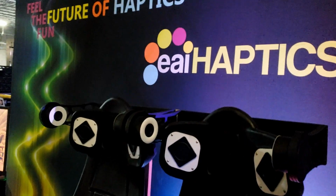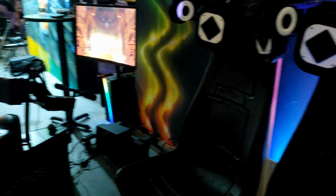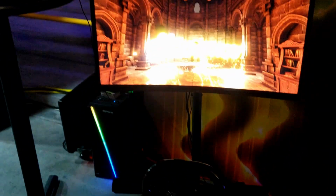So this is the haptics chair right here. They actually 3D printed this in TPU, and these are 3D printed too. But they had a show, they were watching Star Wars on there. It's pretty cool stuff. Looks like they have a little ride here or something. Not too sure what that is. But it's pretty cool.